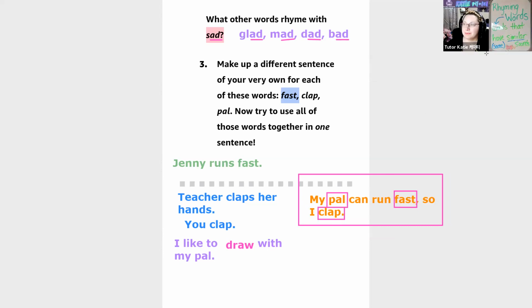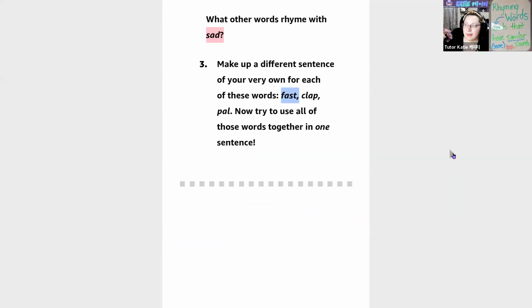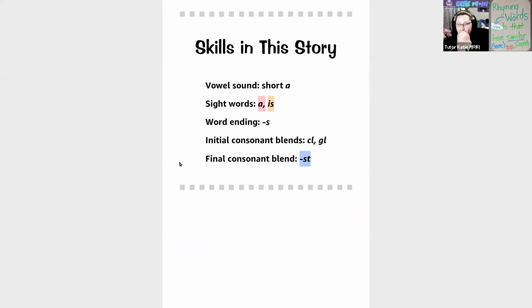All right. Last part here. These are the skills that we learned in this story today. We used our short A vowel sound, which is ah. Can you try that, Jenny? It's like ah, like you saw a mouse in your room and you go ah. And that's how it sounds. That's a short A.